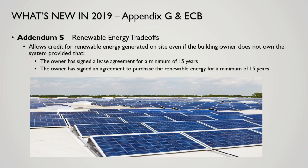Addendum S applies to renewable energy trade-offs in both Appendix G and ECB. Previously, you were not allowed to get any credit for a renewable energy system if the renewable energy system was not owned by the building owner. Now there are some other options. If the building owner has signed a lease for a minimum of 15 years to lease that system, you can get credit for it. Or if the owner has signed a power purchase agreement to purchase the renewable energy system, you can get credit for it as well.